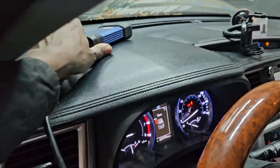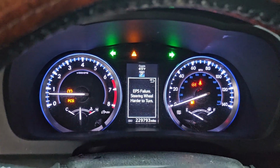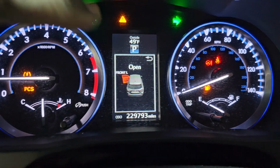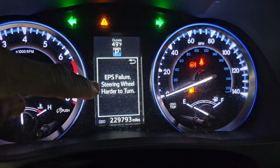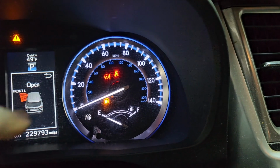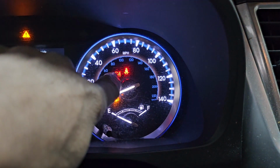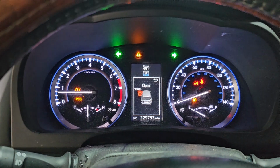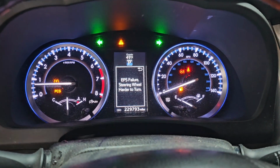This is a 2015 Toyota Highlander. You see here we have PCS, and also you're going to wait a little bit here. You're going to see PCS, EPS failure. No, I'm just talking about the message. You see the steering side here is on, and this car was parked for how many? 5 months. 5 months, yeah.